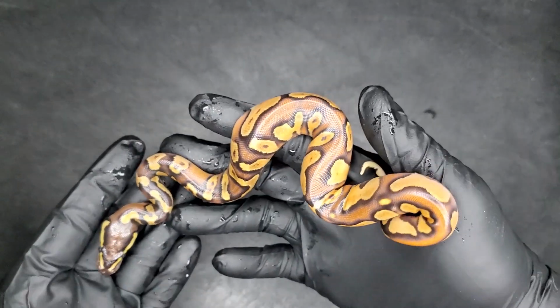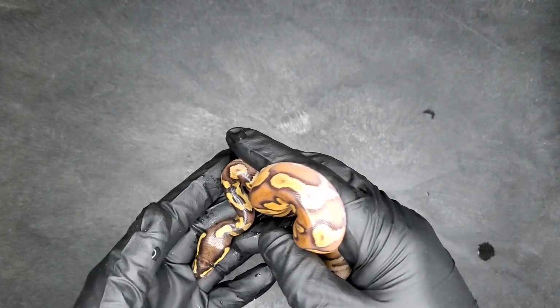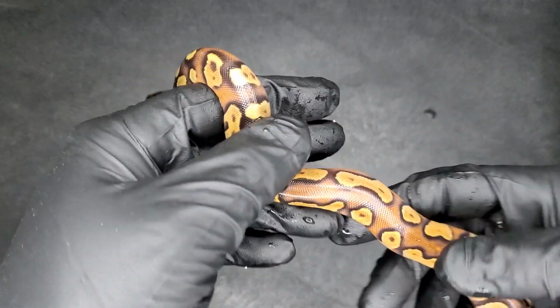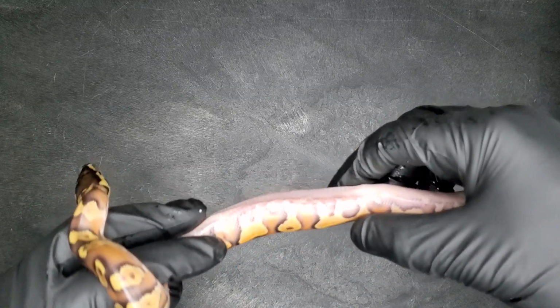Look at that. It's beautiful. Oranges and the reddish, and these are just fresh out of the egg too, so I can't wait till these things shed and color up with the belly. It definitely has yellow belly in it.